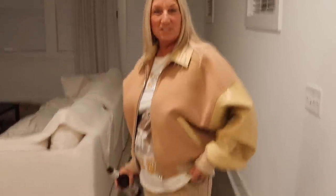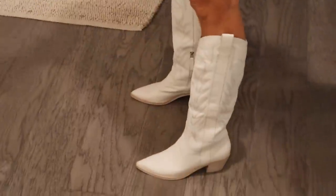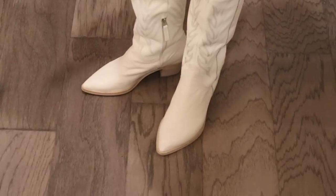My American Eagle skirt. Where's the shirt from? Altered State. Where's the jacket from? Revolve. Boots, are those mine or do you have the same boots? These are yours. Those are from Dolce Vita. Dolce Vita has the best cowgirl boots. Yes, they do. I'm not kidding. They're really cute. They have the best shoes. Always comfy. I'm sorry, they're always comfy.